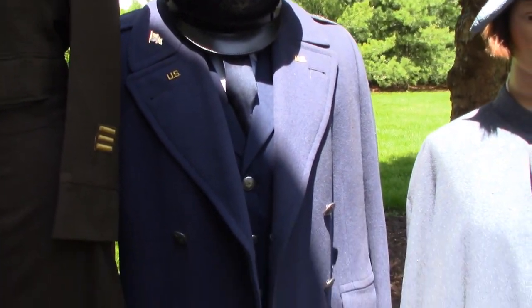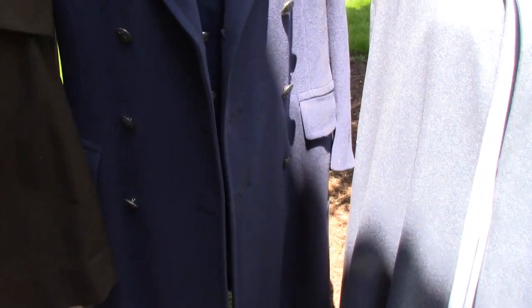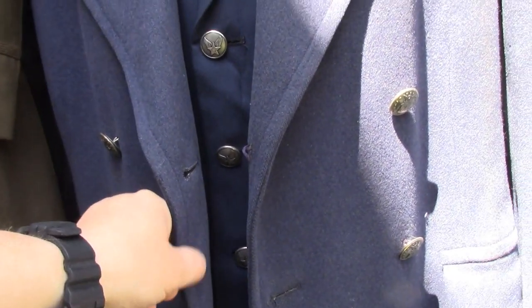This one here, I drove past it a bunch of times. Another U.S. soldier's uniform. Look at that. Look how thick that is, too. God, that's pretty thick. It had to keep them warm.